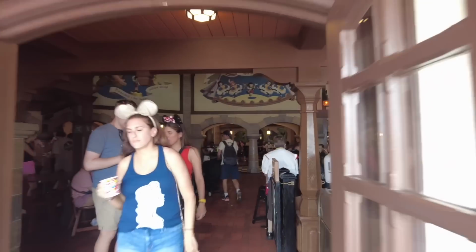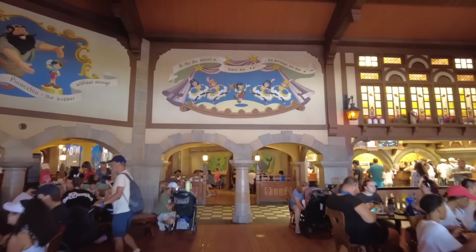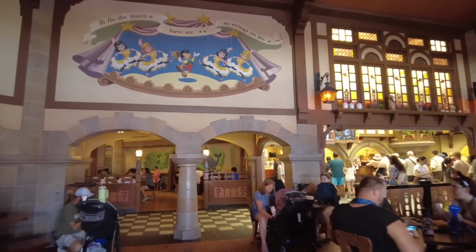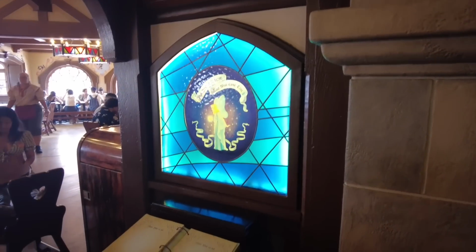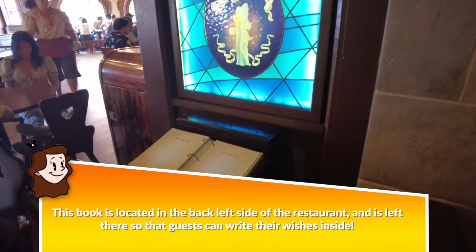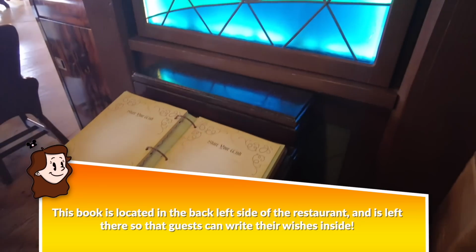There will be something for everyone in your family to please here, but again, it's not overly amazing food. But there's a secret inside this restaurant. So if you do decide to dine in Pinocchio Village House, make sure to check for the wish book in the dining area. This book is located in the back left side of the restaurant and is left there so that guests can write their wishes inside.